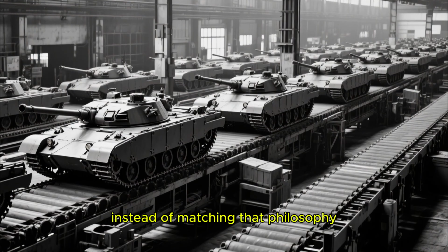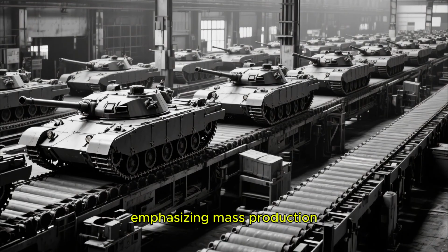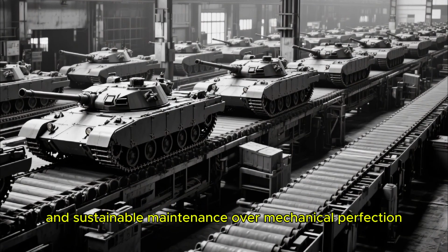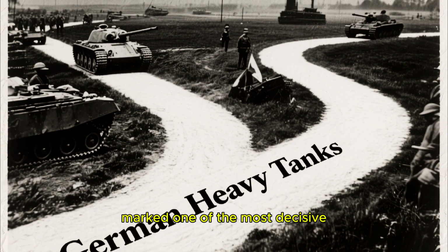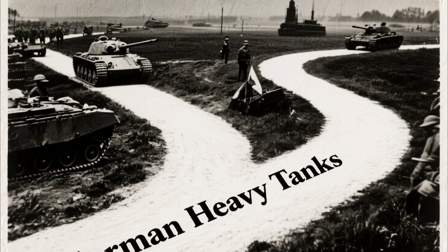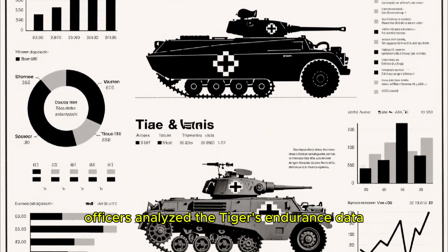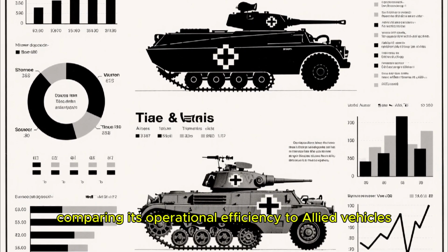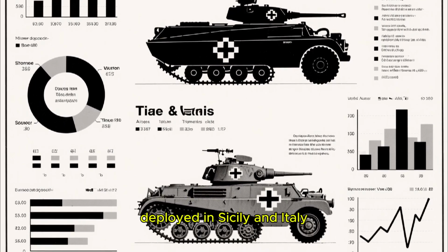Instead of matching that philosophy, the Allies refined their approach, emphasizing mass production, mobility, and sustainable maintenance over mechanical perfection. This strategic divergence marked one of the most decisive intellectual shifts in the war's industrial narrative. At the War Department's Armored Board, officers analyzed the Tiger's endurance data with mounting interest, comparing its operational efficiency to Allied vehicles deployed in Sicily and Italy.